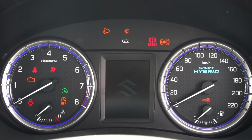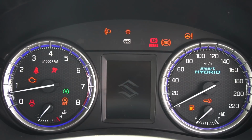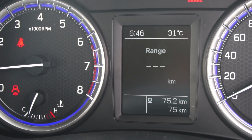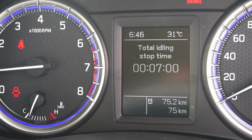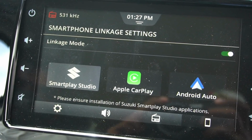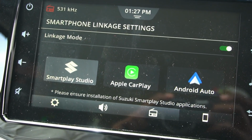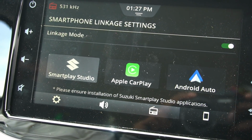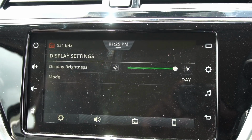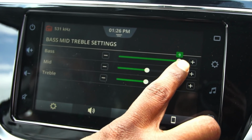The MID sits neatly between the twin dial instrument panel. It offers all the relevant info like instant fuel economy, average fuel economy, range, average speed, etc. Then we have the 7-inch touchscreen infotainment Smart Play Studio system that supports Android Auto and Apple CarPlay. In terms of music, we get 4 speakers and 2 tweeters all around and the sound quality is pretty decent. We do get navigation with live traffic update and also voice command feature.